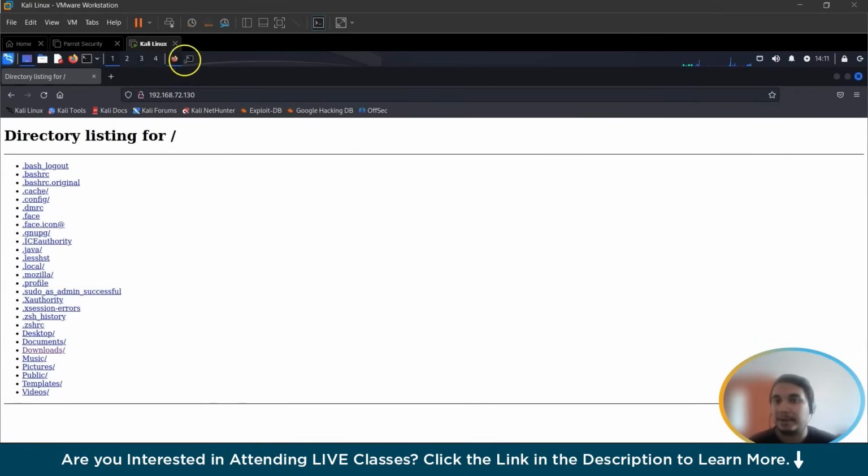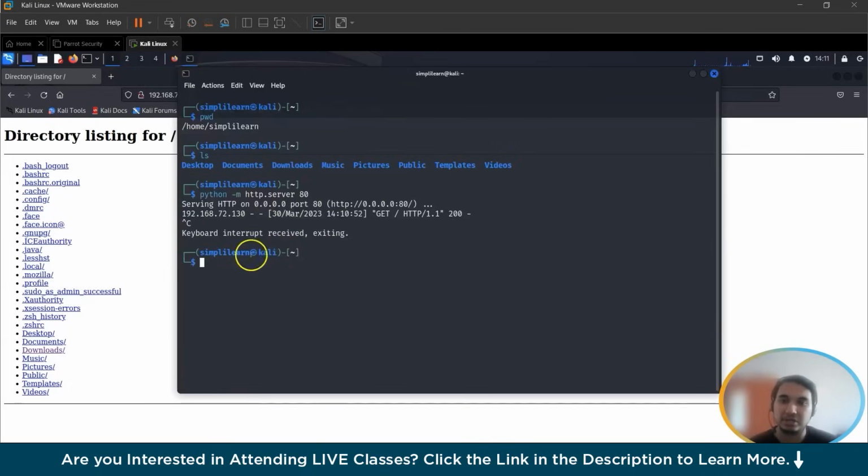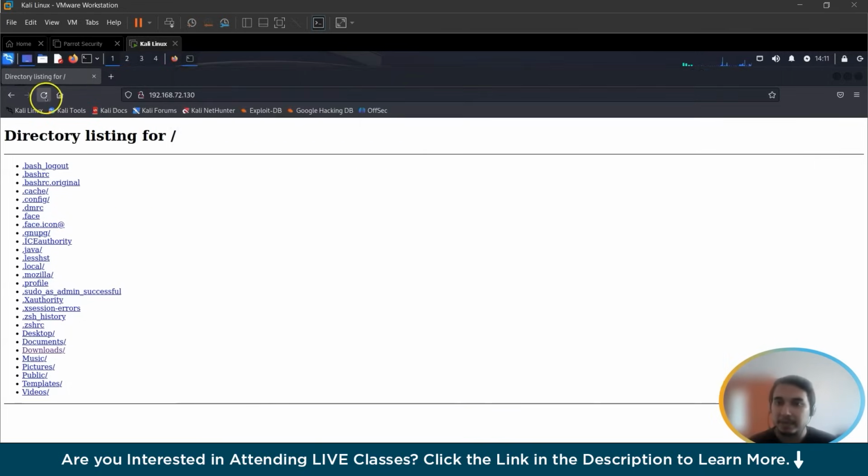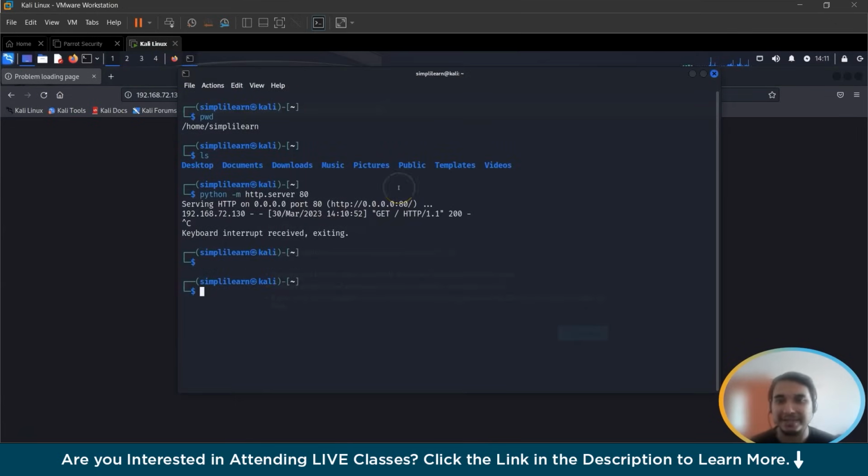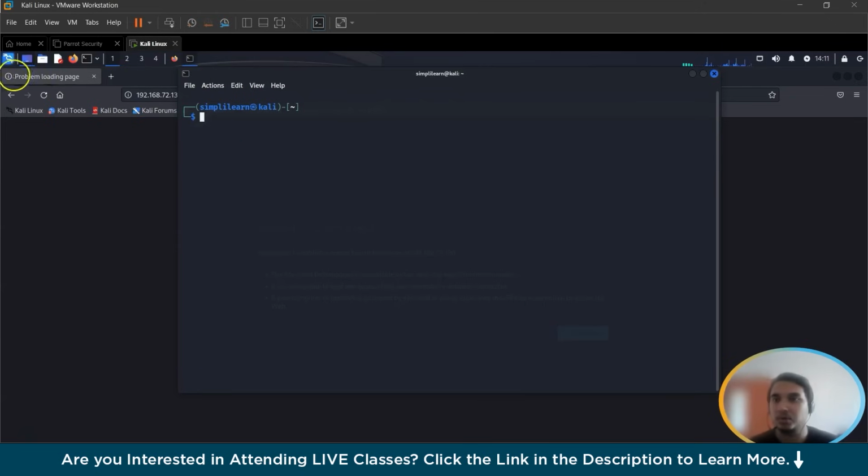Now, to stop the Python HTTP server, once again just press Ctrl+C and it's gone. So that's how you work with services in Kali Linux, at least from a basic perspective. That's how it's going to work.